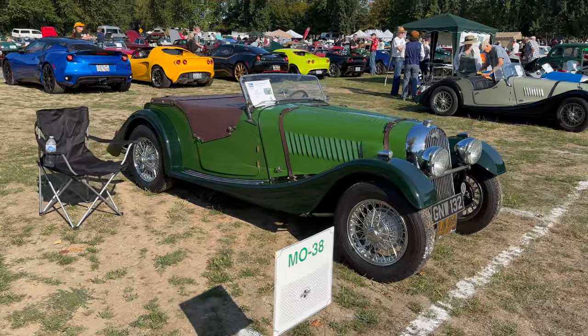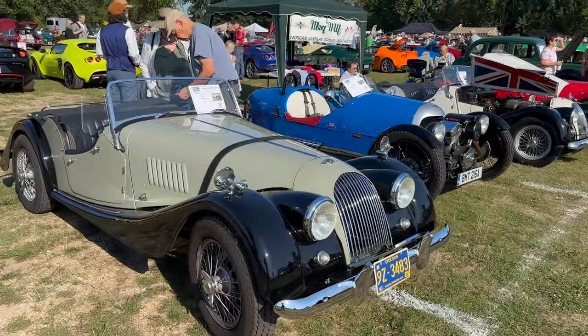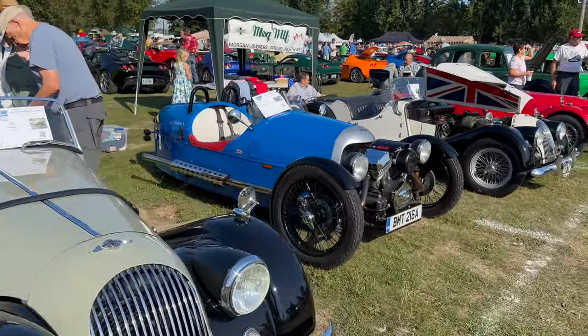Yeah. Now we've got a Morgan Plus 4. And next, a Morgan 4-4. And we have a modern Morgan 3-wheeler.